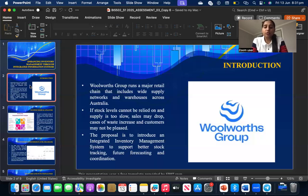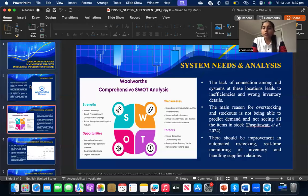The purpose is to control stock amount, provide products whenever they are needed, and serve customers without issues. The IIMS is expected to assist in meeting Woolworths' aim of efficiency, sustainability, and satisfying customers with more effective management of its stock. If we talk about the next point, this is system needs and analysis.